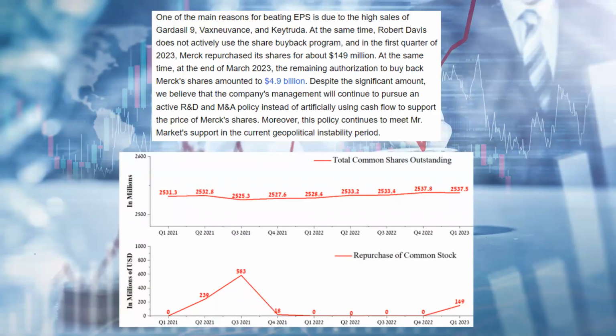Now, one of the main reasons for beating EPS is the high sales of Gardasil 9, Vaxneuvance, and Keytruda. At the same time, Merck does not actively use the share buyback program, and in the first quarter of 2023, Merck repurchased its shares for about $149 million. At the same time, at the end of March 2023, the remaining authorization to buy back Merck shares amounted to $4.9 billion.